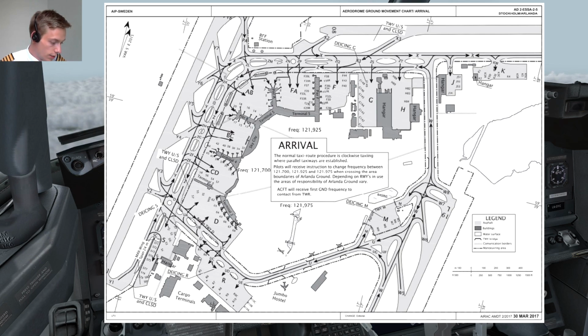So as you can see, there's a special chart for when you arrive at this airport, so which taxi route you have to take when you arrive. So if we're, for example, going to Terminal 4, I'm just going to make a left turn, follow Uniform, and then we'll enter Terminal 4 at some point via Yankee. Yankee and Uniform are the clockwise taxiways, and then Zulu and Whiskey are the anti-clockwise taxiways. So yeah, it should be pretty interesting.